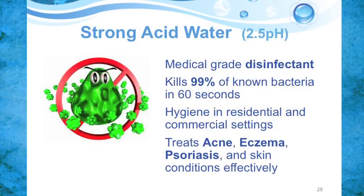Strong acid water, 2.5 pH water. So this is 50,000 times more acidic than neutral. It's known as a medical grade disinfectant. Why? Because it kills 99% of all known bacteria within about 60 seconds underneath the microscope. So the Japanese have been using this water in their hospitals for 38 years, disinfecting and treating wounds. We can use it in residential and commercial settings. So imagine going chemical-free in your home with spraying with water as a disinfectant. It treats acne, eczema, psoriasis, and skin conditions extremely effectively.